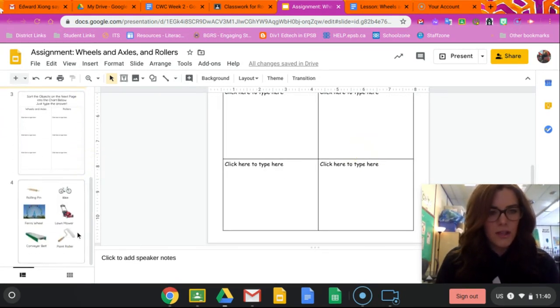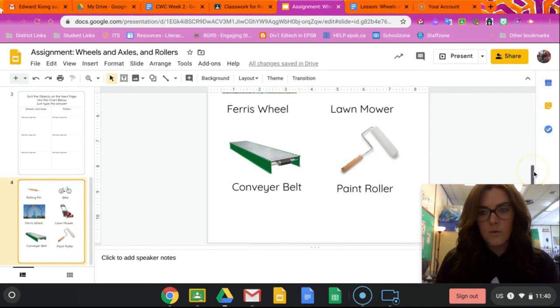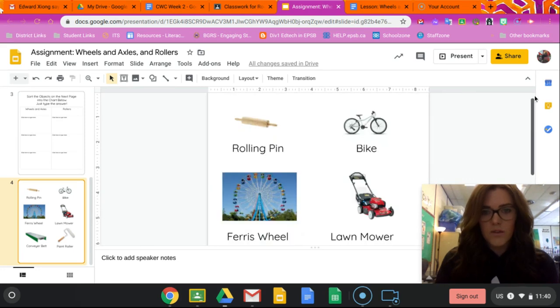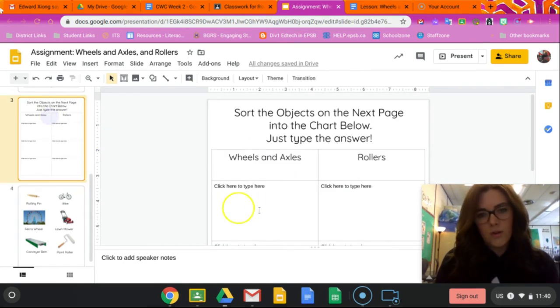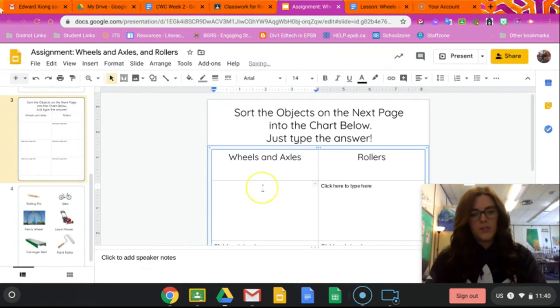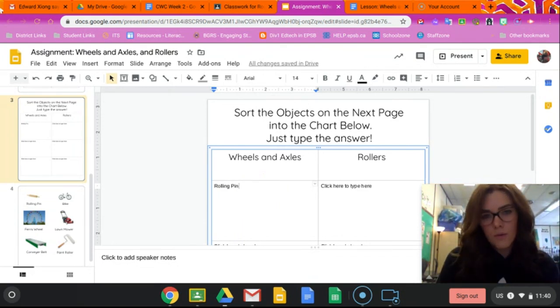You need to go to the last page here, and I have pictures of some wheels and axles and rollers, and I want you to sort these into the chart. So if you think a rolling pin is an example of a roller, you're going to go back to this page and type in rolling pin under rollers. Okay, and then continue sorting all of those. Once you are done all of these pages, you are going to submit the assignment.